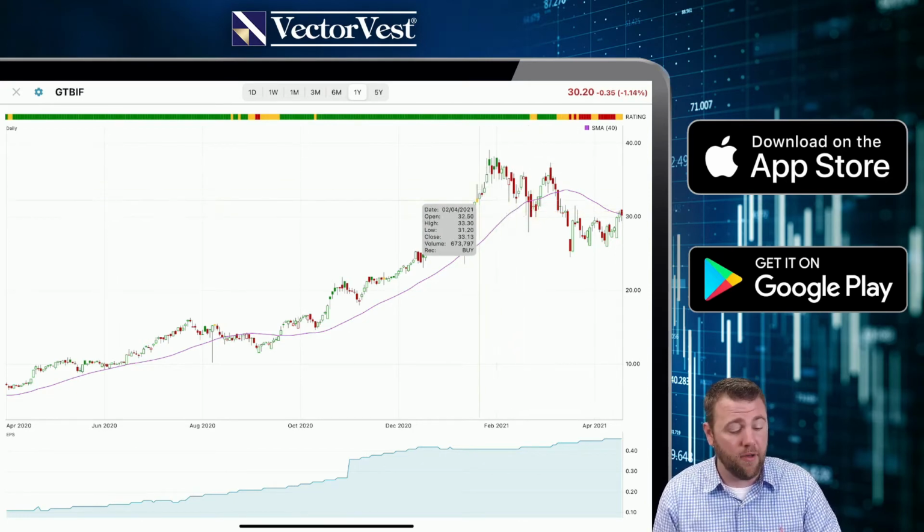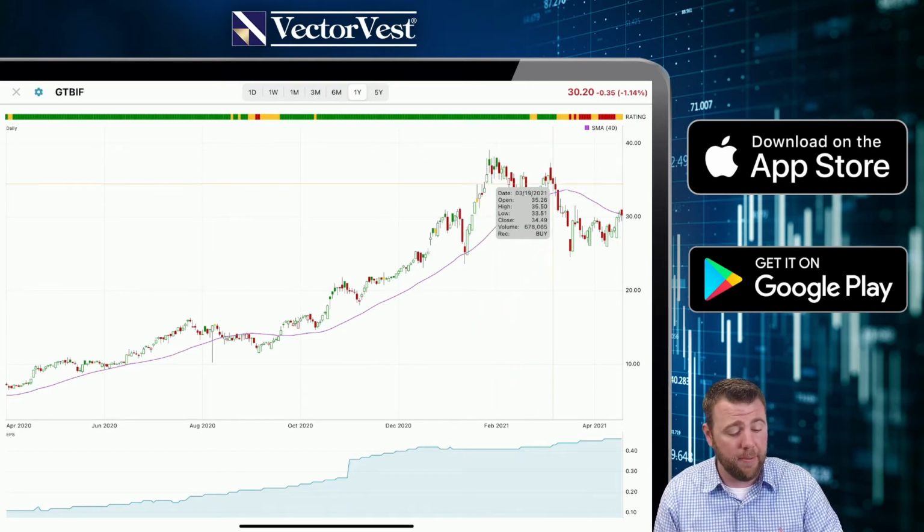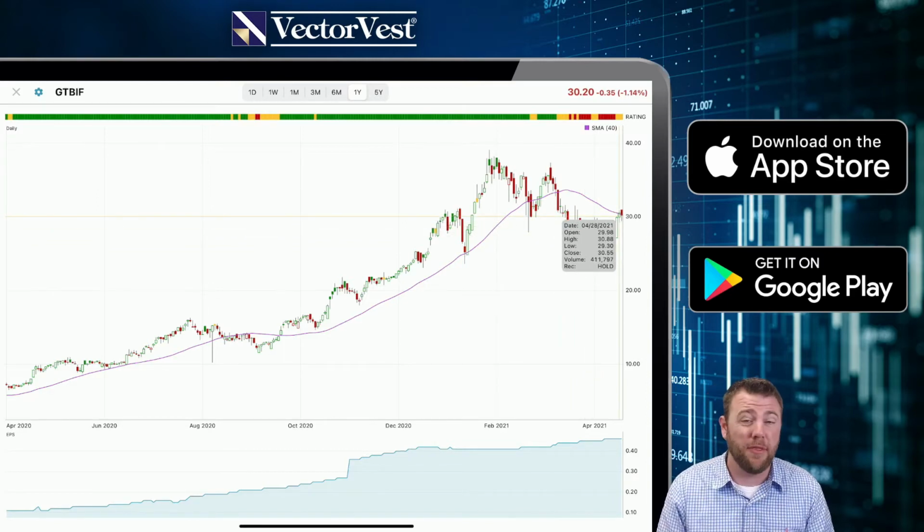Then it started getting more volatility, as we've talked about in the past, some early signs that something is changing. You see bigger swings here, crossing below that 40-day moving average again. And now finally, for the first time in about a month or so, it's starting to get back on track, trying to regain some ground, maybe head higher here.